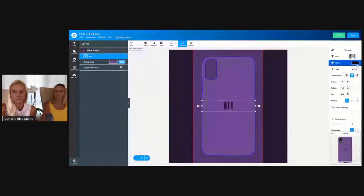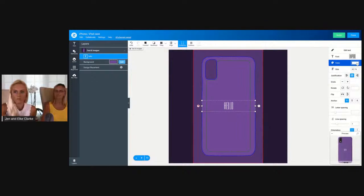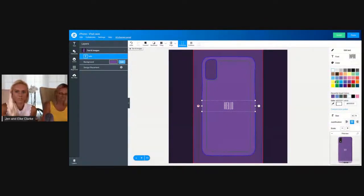Here, this is where you're going to choose your color. And I'm going to choose white because I want it to show up on my purple background. I'm going to pop that down. This is kind of cool because they give you options to choose from the most used colors or the colors that are available on Zazzle. It shows you your recently used colors, and it actually pulls them from other designs that you've recently created, which is really neat.